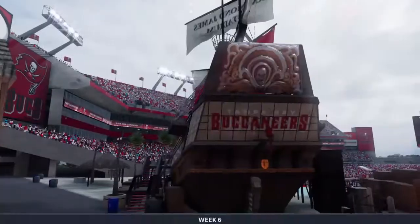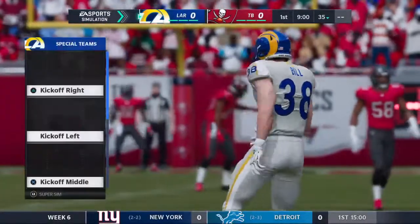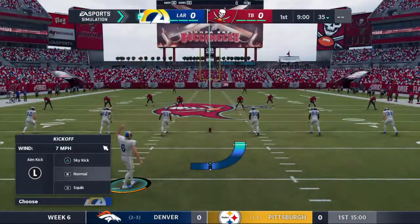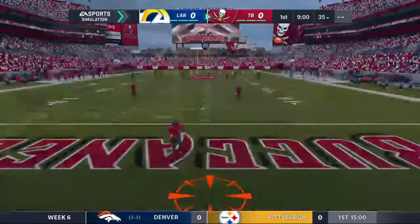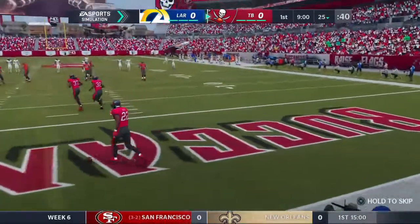From Raymond James Stadium in Tampa, Florida, it's Week 6 of the NFL on EA Sports. Set to go now in Week 6 of the NFL season, and we are underway on EA Sports.